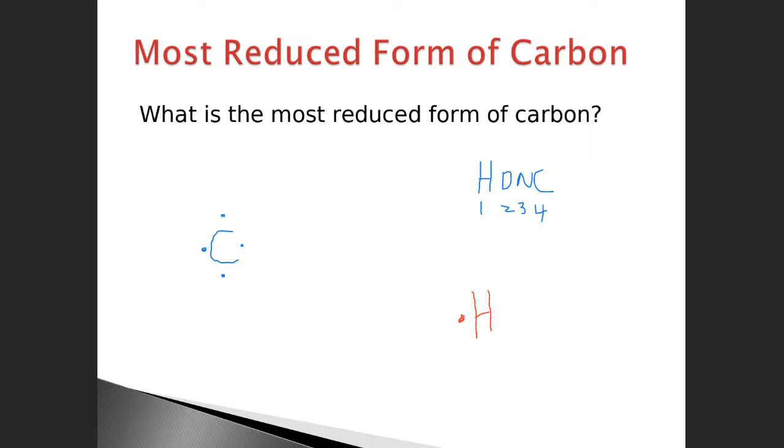If this is going to be the most reduced form and they're going to gain electrons, what's going to happen is that there are going to be four hydrogens attached to this carbon. And now every one of the hydrogens' shells or orbitals are going to be filled because they each have to have two. Count them, right? 1, 2, 1, 2, 1, 2, 1, 2. And the outer shell of carbon is going to be stable because it has to have eight. So you can count them. 1, 2, 3, 4, 5, 6, 7, 8. And this is a very stable molecule, right?